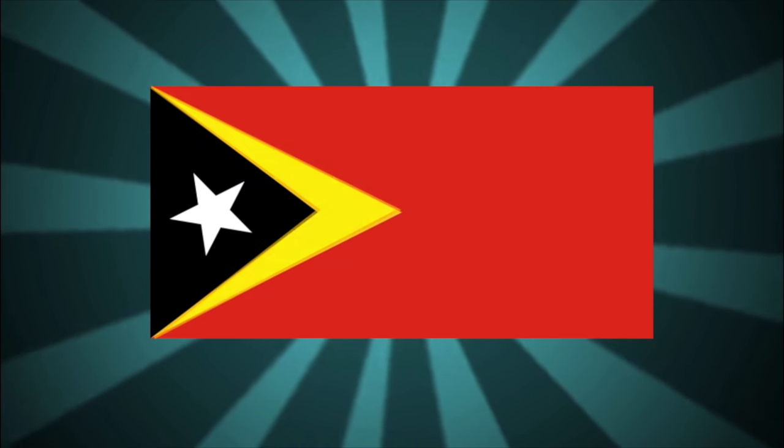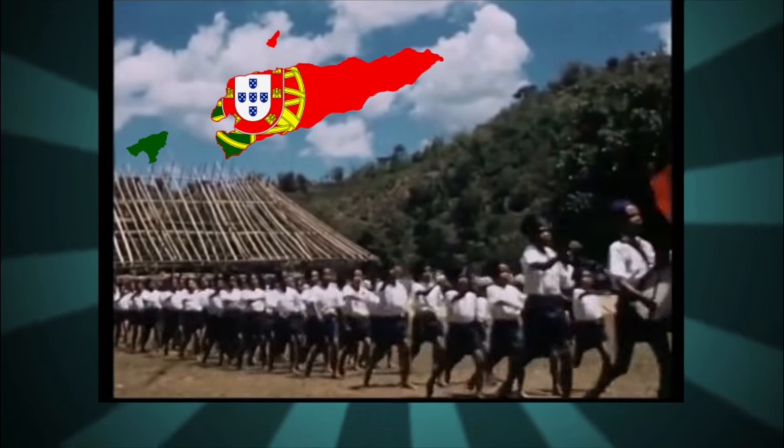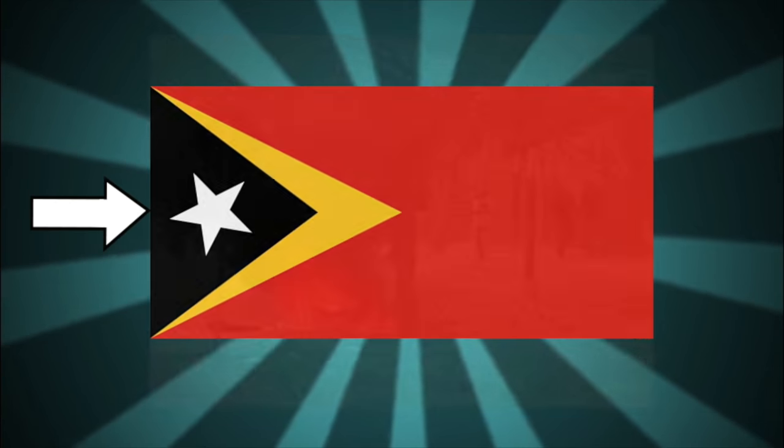According to the Constitution, the yellow triangle represents the traces of colonialism, as East Timor was a former Portuguese colony. Also, technically, the Dutch had their hands in that whole deal, but nobody really cares about that. The black triangle also represents the obscurities that the country has gone through and still needs to be dealt with.